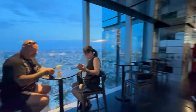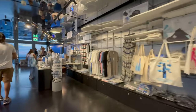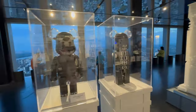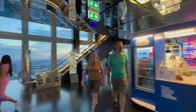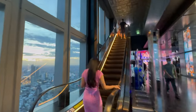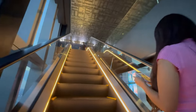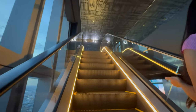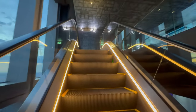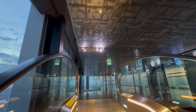I don't know why, but some similarities. I think the shape of the windows and the design was very similar to Q1 on the Gold Coast, Australia. And then you have to go on the escalator upstairs to find an outdoor rooftop with an amazing view of Bangkok city. Just look up there, the signs. Glass tray. Yes. Straight.